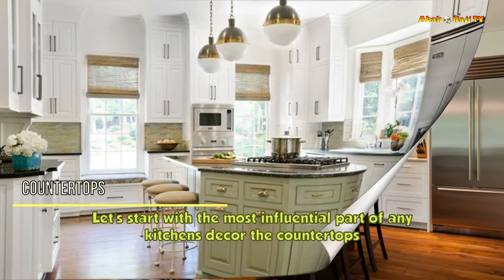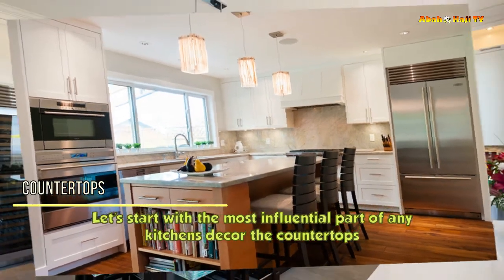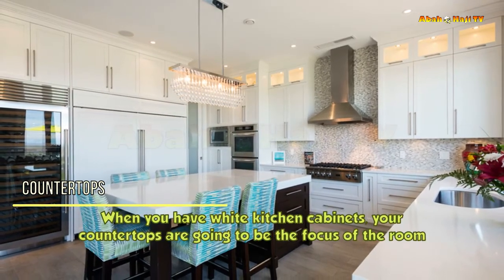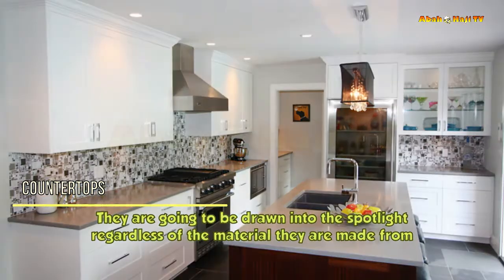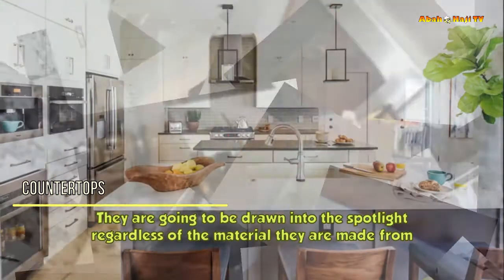Let's take a look at some of the best combinations of materials and colors that complement white kitchen cabinets. Countertops. Let's start with the most influential part of any kitchen's decor, the countertops. When you have white kitchen cabinets, your countertops are going to be the focus of the room. They are going to be drawn into the spotlight regardless of the material they are made from.